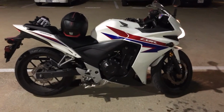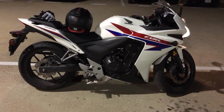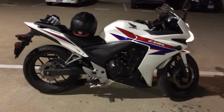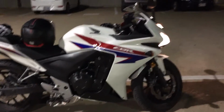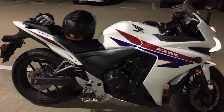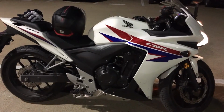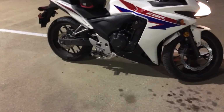Alright, so for everybody that's been asking about the CBR500R 2013 with no muffler and only the header and mid pipe, I'm going to do a full video. What I'll do is stick my phone in my front jacket pocket. It lets the back end stick out about half an inch, so you'll not only get the wind noise, but you'll also get the exhaust noise.